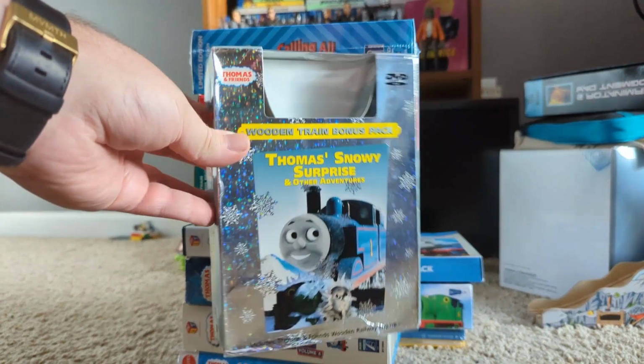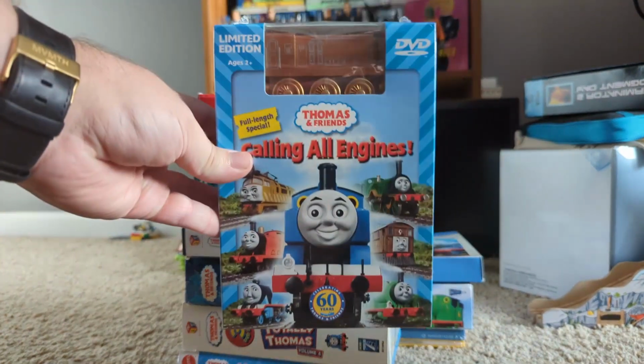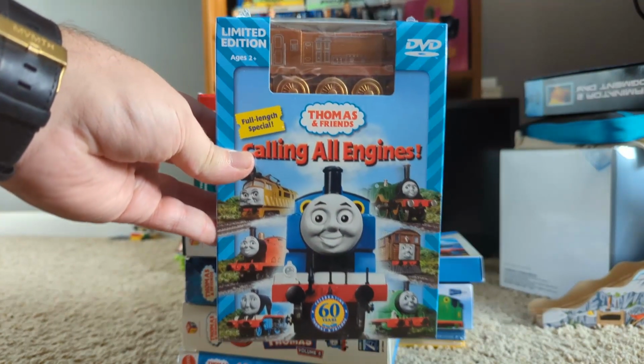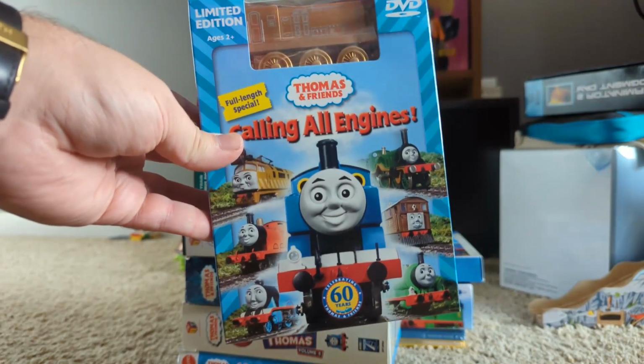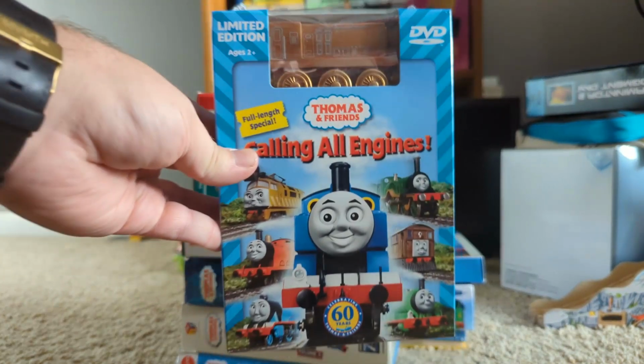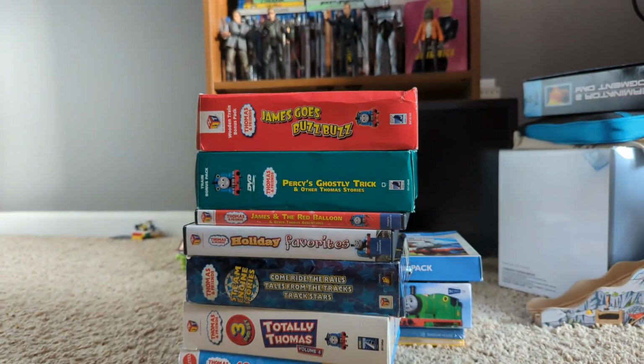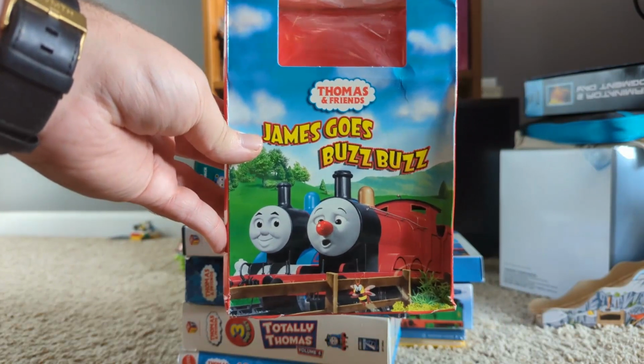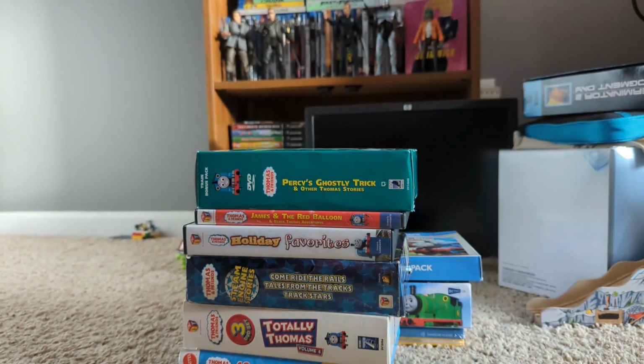Thomas' Snowy Surprise. This came with a Mavis. Sealed copy of Calling All Engines that my friend Roman's TWR Empire sold to me. I'm still debating on whether or not I want to actually open it. It's been sealed for the longest time, so I don't know. Depends. Another Wooden Train bonus pack of James Goes Buzz Buzz. This one also had a new style Terrence in it, but I opened that one because I wanted a Terrence.